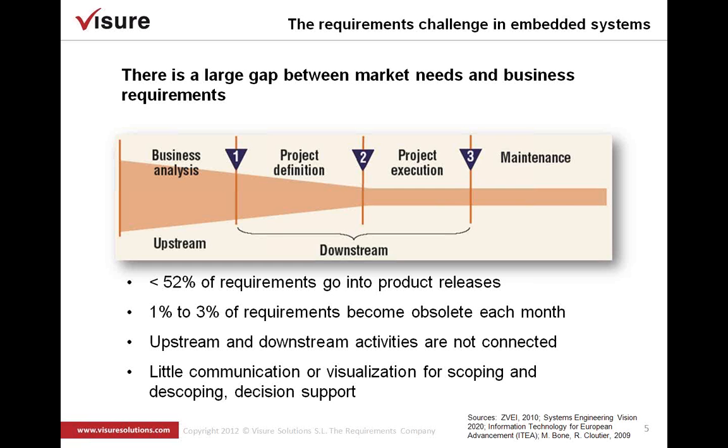Upstream and downstream activities are not connected. We don't have that full traceability that we would love to see. And there's not much communication for visualizing the solution and making sure we're properly scoping or de-scoping the project, and decision support. I mean, do you remember why you made a decision 6 months ago? Most of the time we don't remember that. So making sure that we document the rationale for some of our requirements is just as key as the requirements themselves in many situations.